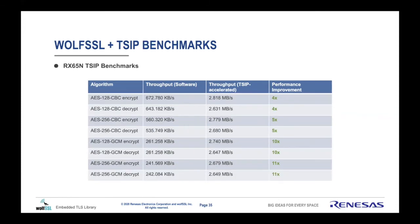Here again on the RX65N, same format. This is just looking at AES operations: AES 128 CBC, 256 CBC, 128 GCM, and 256 GCM. You can see that this ranges from AES 128 CBC being 4 times faster, all the way up to AES 256 GCM being 11 times faster.